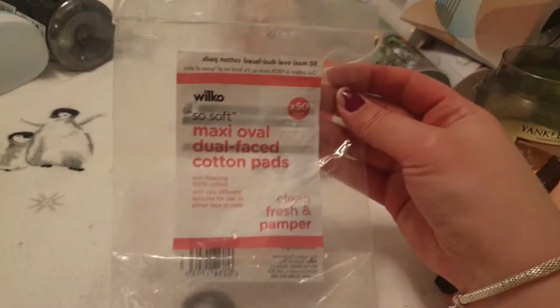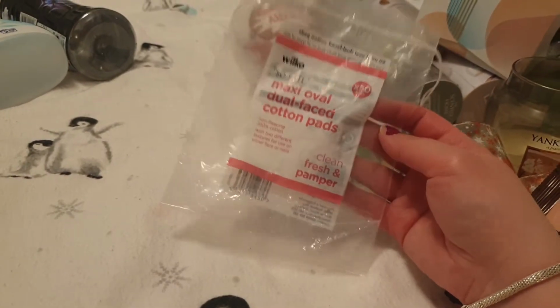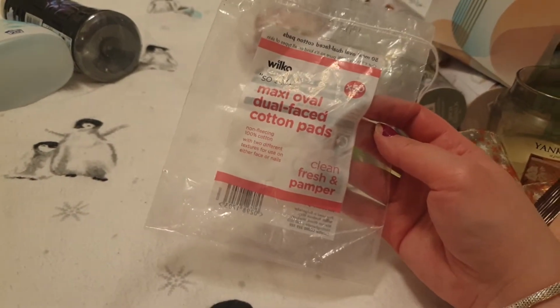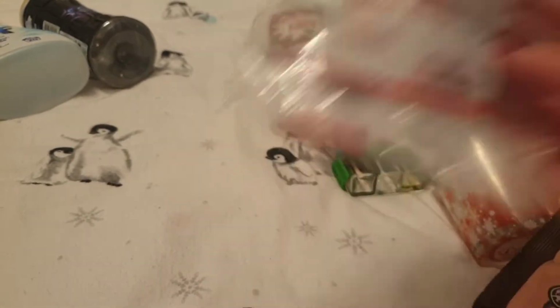I've also used up some cotton pads. For those of you that think I should use reusable ones, I agree with you, and I bought them, if you'll remember rightly, and they really made my face sore. They were just too harsh, so I've had to go back to using the cotton pads.